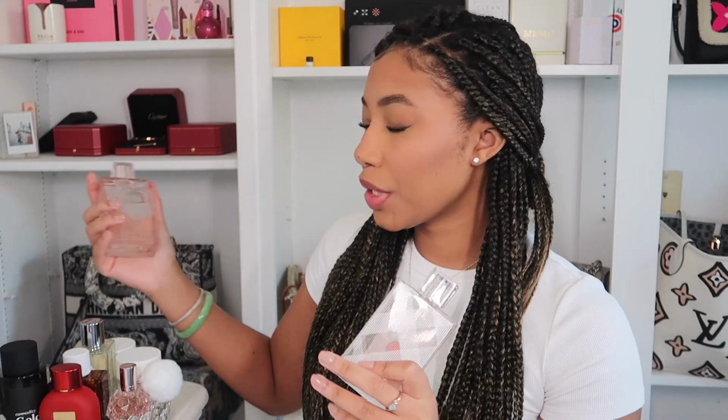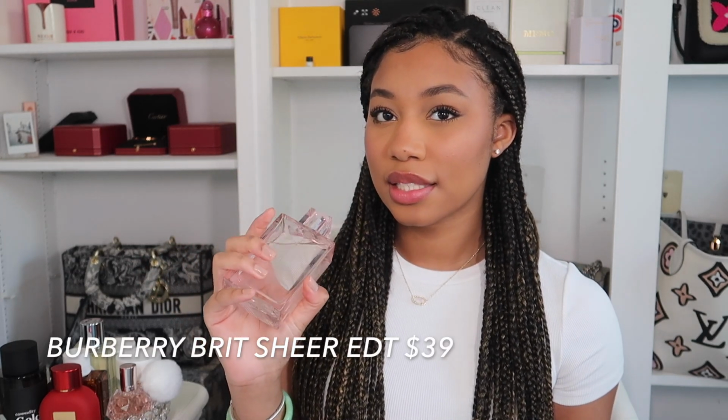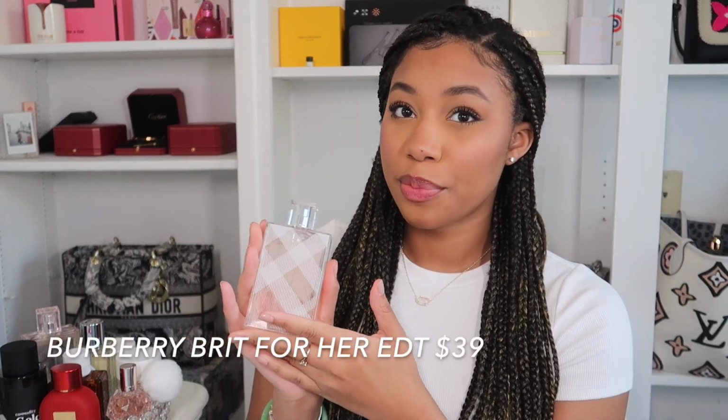Next are these little TJ Maxx Marshalls scents that I bought. This is Burberry Brit Sheer, which is kind of like Versace Bright Crystal, but less screechy. It has black grape, pink peony, white musk, yuzu. I like wearing this one to the gym. It's fresh and citrusy. And we have Burberry Brit for Her.